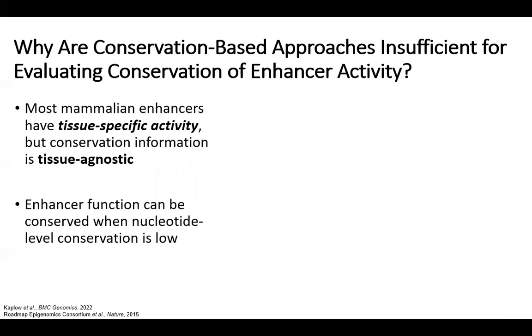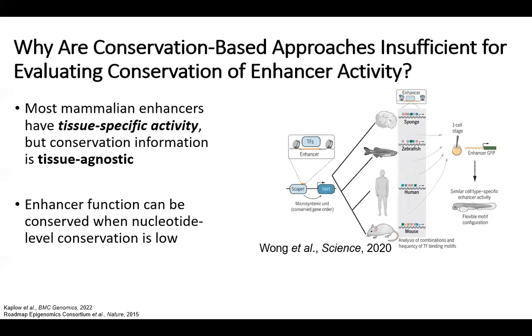The second reason is that enhancer function can be conserved even when nucleotide level conservation is low. And this gets at that first example. We had low nucleotide level conservation, but enhancer activity conservation. So a previous study found a specific example of this. This is an enhancer whose activity is conserved for mammals all the way out to sponges. And what's happening here is that each of these little boxes is a transcription factor binding site. So what you see is that all of the same transcription factor binding sites are present in human, zebrafish, and sponge, enabling the enhancer activity to be conserved.